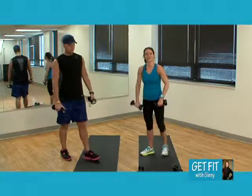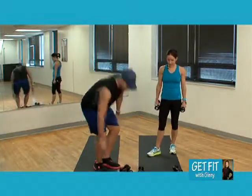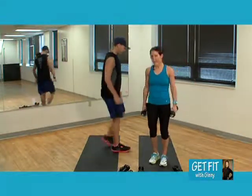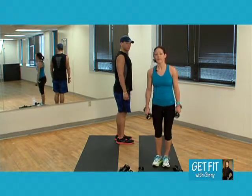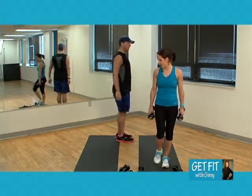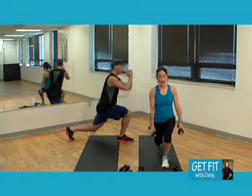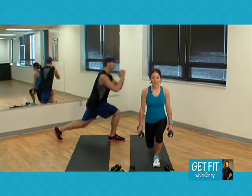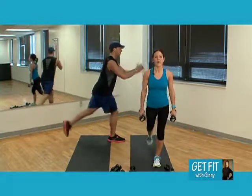Shake it out. Everybody's favorite, lunges. I want to demonstrate without weights. Okay, Tyler's going to show us without weights. You know what? Yeah, go ahead. Okay, that's fine. All right, ready? 10 per side. Go. Back 10. Same leg. 9, 8. Good. Keep that chest up. 6, 5 more.